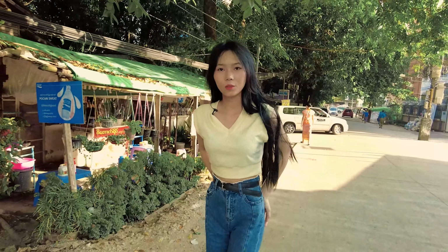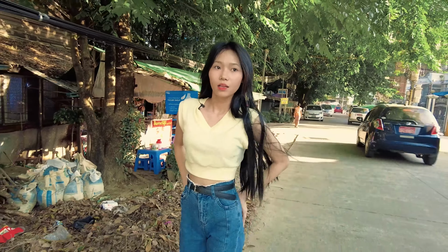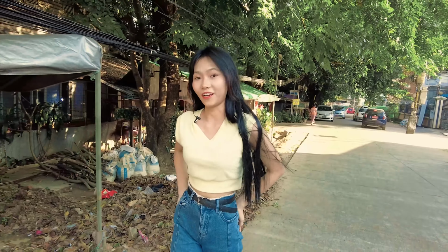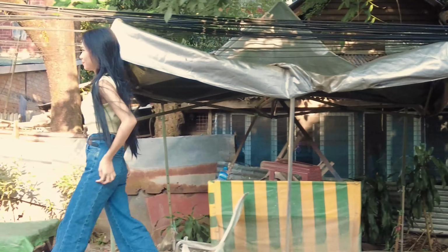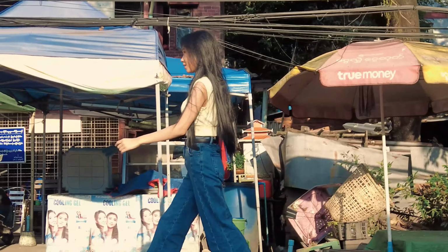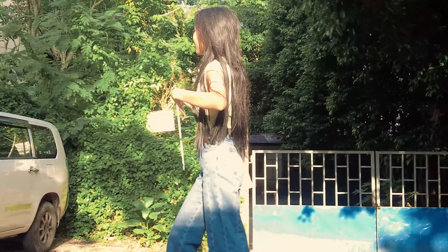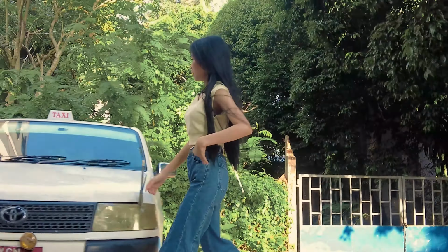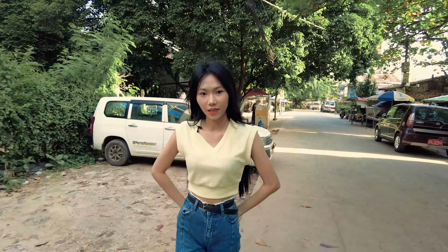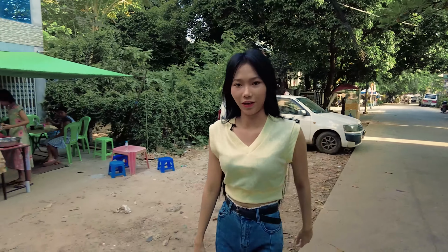The environment is quiet here. I don't see any street food. Let's keep going and find out. Now I see a yakimori shop, but I already ate noodles. Let's keep going.